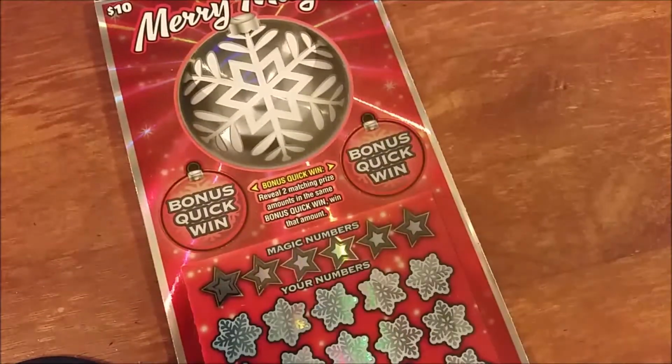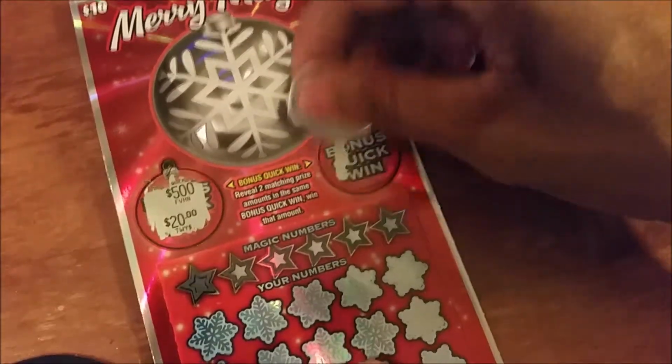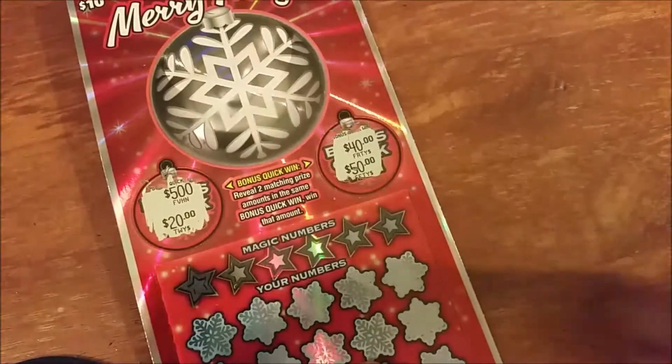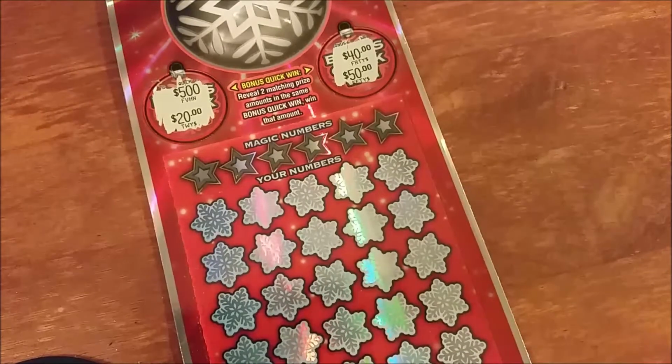There's a bonus quick win. If you get two matching prize amounts, you win the prize for that amount. Let's try that. Nothing on that one. Nothing on that one. The rest, you get six magic numbers.